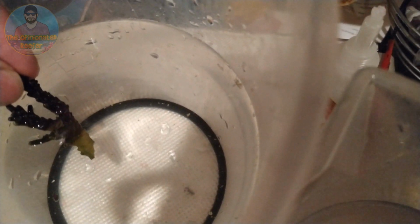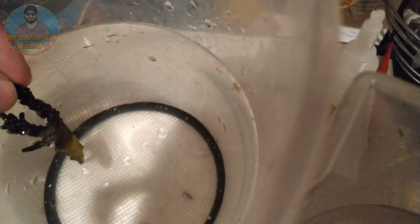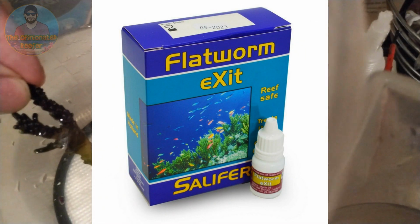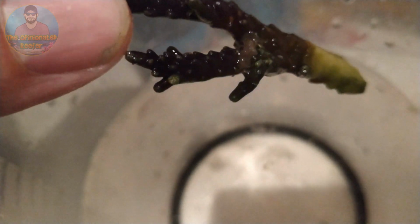People have tried various in-tank treatments over the years. A common one is a product called Flatworm Exit, but that has virtually no effect on these type of worms. It works on your common sort of rust coloured flatworms, but not Acropora eating flatworms.